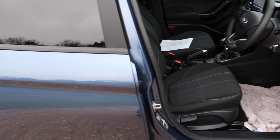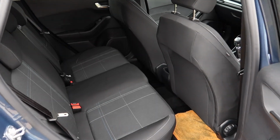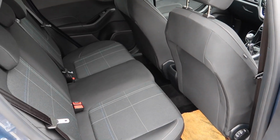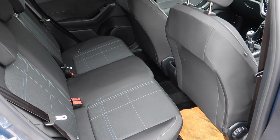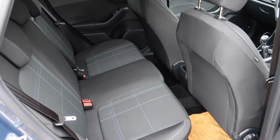Let's talk about rear space. Now, I will be honest, out of all of the Super Minis on the market, the Ford Fiesta hasn't got the greatest amount of rear space. It's not by any means awful, but it's not quite as much as, let's say, a Seat Ibiza.